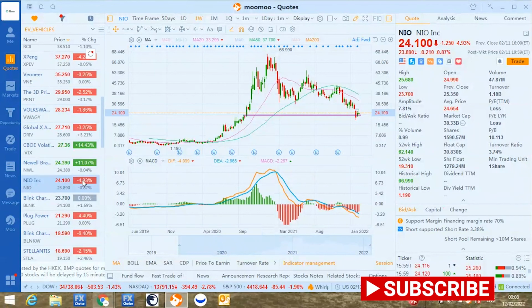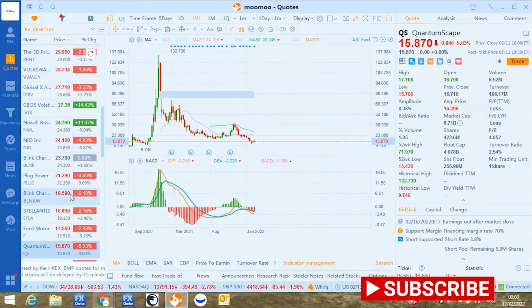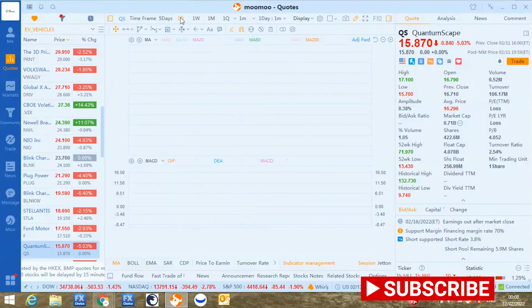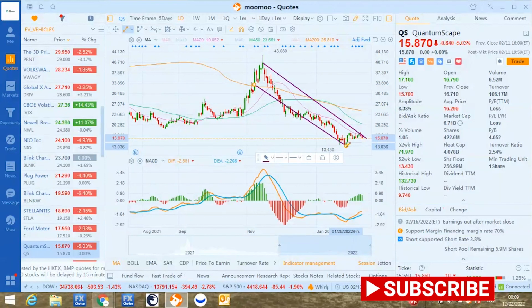Let's look at QuantumScope, QS. QuantumScope is trading at $15. Guys, you have to be careful. You really have to be careful with these EV stocks. Let me remove this first so we start all over. QuantumScope is downward trading. I don't want to call it a falling knife, it's sitting on a support. But guys, you really have to be careful with these stocks without a balance sheet. Whether the fundamentals are good or not, you have to be careful with all these stocks.